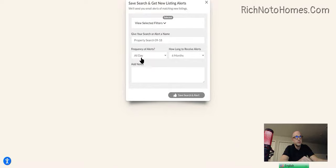Property search, frequency of alerts: all day, daily, weekly, whatever you want to do, or don't send at all. Typically, if you're setting an alert, you're probably going to want to get notified when properties come in. And you could set the time duration of the alerts, 30 days all the way up to like 2 years. So after 2 years, it'll stop sending them. And you could also opt out at any time as well.